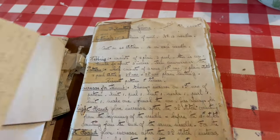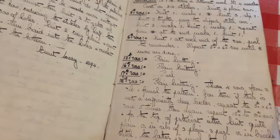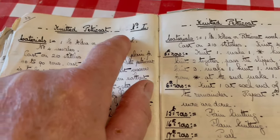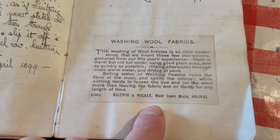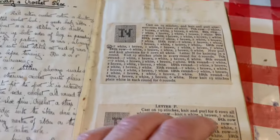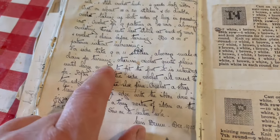Look at this. There's one for knitting gloves and how you knit the gloves, the different fingers, and the dates. 1894 was for this knitted petticoat, another knitted petticoat. 1893. And then look, this was 1894, in which they pasted this about how you wash wool. I love it. This is such a brilliant thing. These are different, casting on different stitches. This is a baby crocheted shoe, 1900. So this could be for my great uncle.